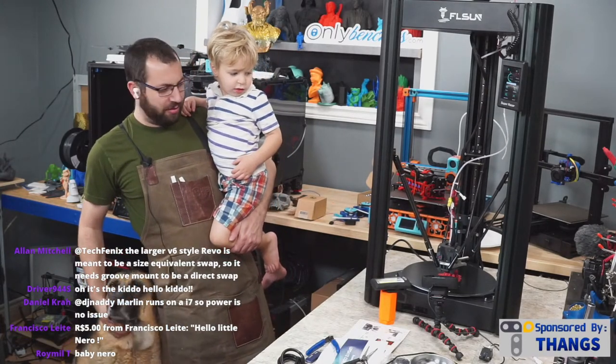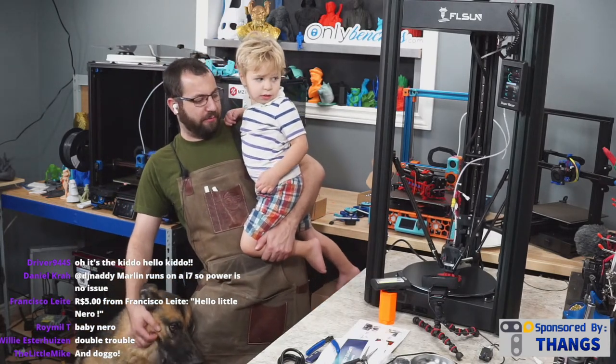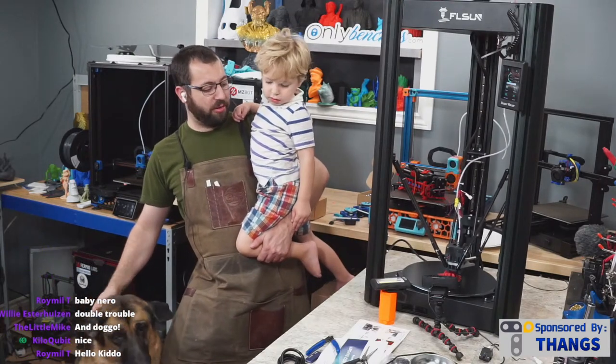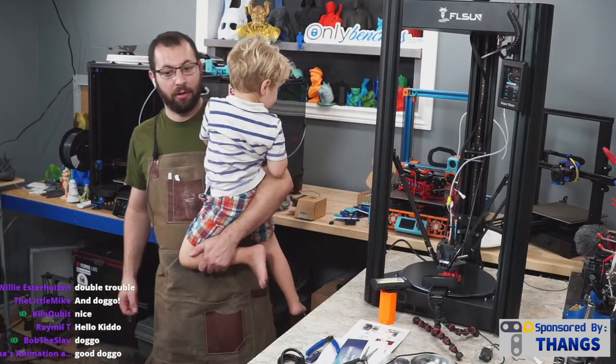Let's grab it, Dad. I can't move the cameras, guys. Sorry. I've got a baby on me. Hey, it didn't shift, though. So give the Super Racer credit. It didn't shift from a three-year-old grabbing the effector arm.